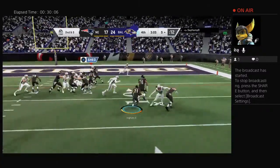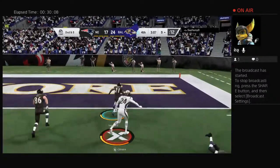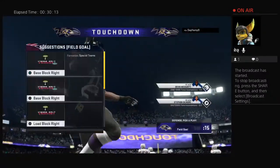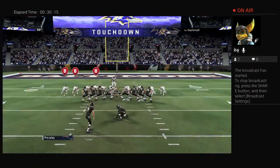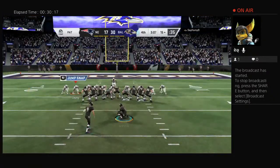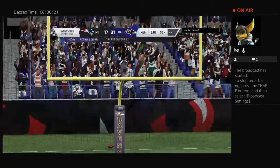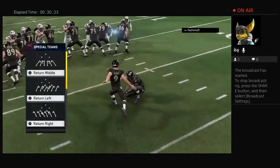Again, they'll run with Ingram. And he is into the end zone for a Baltimore touchdown. A 9-yard touchdown run as the Ravens push further out in front. Tucker able to connect on the extra point, and the lead now up to 14.